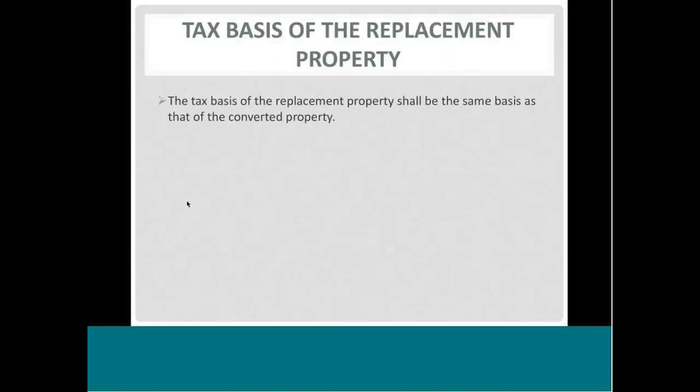And the basis of the replacement property shall be the same basis as that of the converted property. Just like in the 1031 exchange, when you do a 1031 exchange, the basis of the replacement property is the same as the basis of the relinquished property. So there is very little difference between 1033 exchange and 1031 exchange when it comes to computing a tax basis.